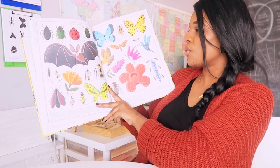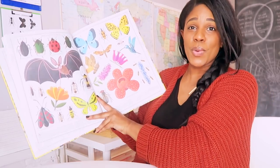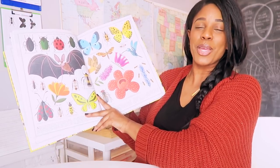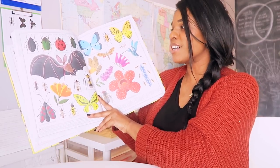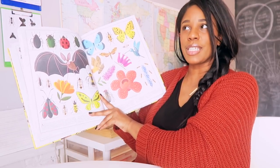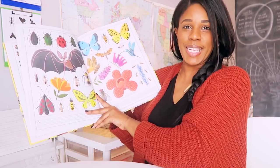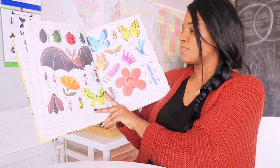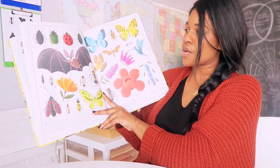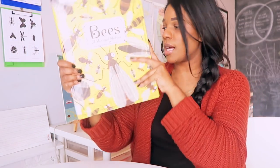I think we're definitely going to take a deeper look into this, because the kids always ask me why in the world God made bugs in the first place, why so many of them, and what their purposes are. So I think pollination is going to be a really big tool in explaining and discovering the answer to that question for them. So I love that page, but this is Bee's A Honeyed History.